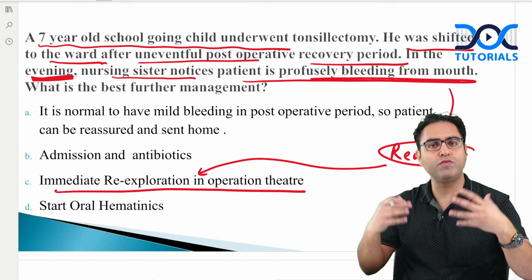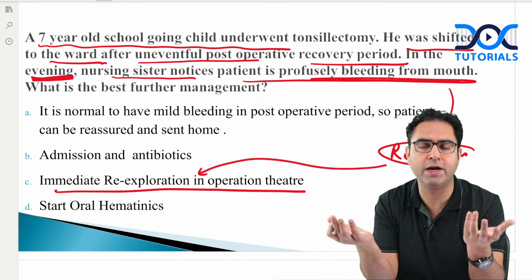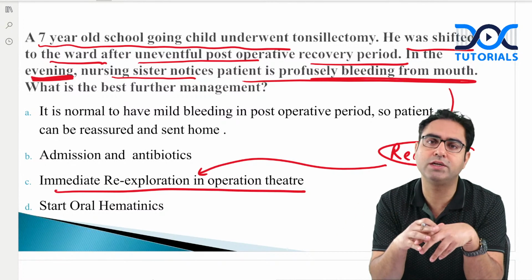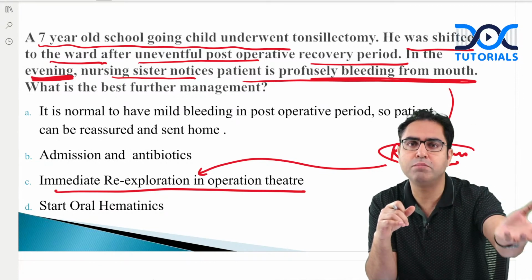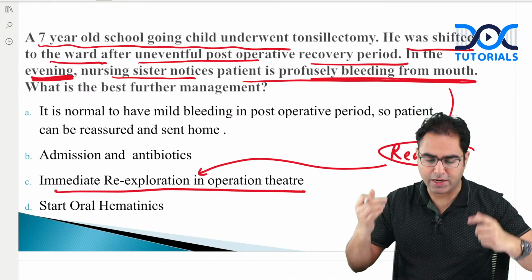Beautiful question. Same-day bleeding, 24-hour bleeding: reactionary hemorrhage, re-exploration. The previous question was bleeding after 7 days, after one week: secondary hemorrhage, where mild bleeding needs intravenous antibiotics.